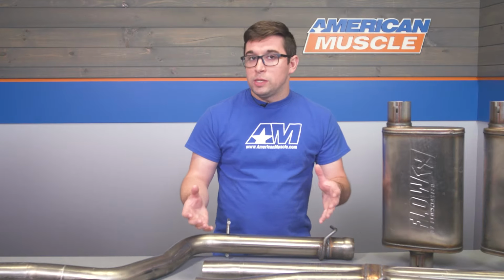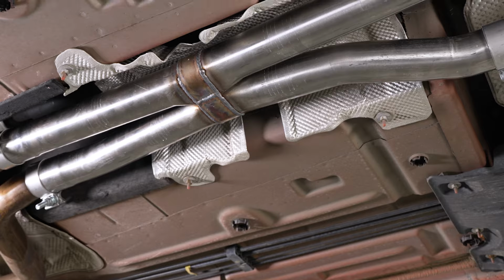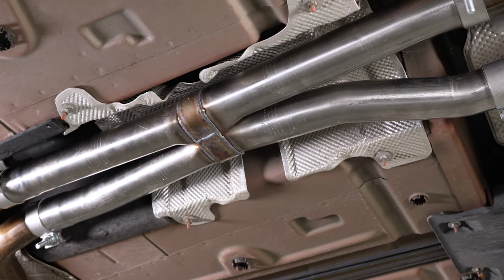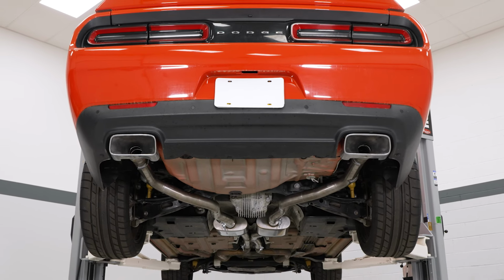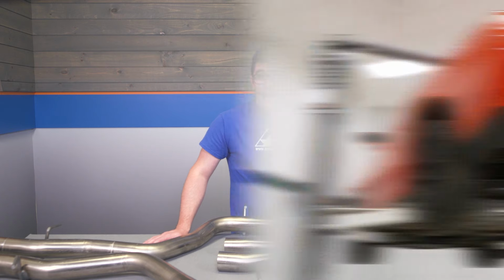Now another cool thing that we don't always see that is included with this system is an X-Pipe, which is a great thing to have included here because it not only helps combat drone, but it also improves exhaust flow. And it makes for a slightly deeper, more aggressive exhaust note. Not to mention that it's also going to help increase power at higher RPM.